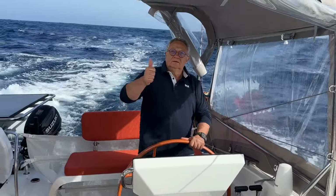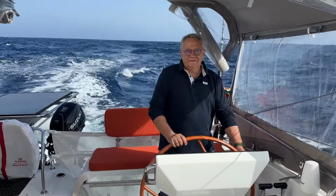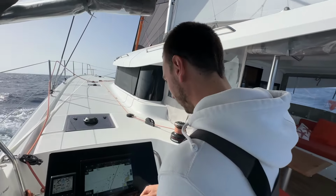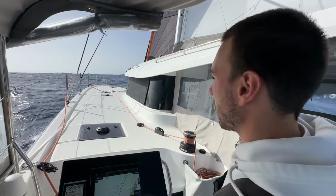With one Garmin chart plotter on each side of the boat, it makes it very easy to see the weather conditions, the boat speed, as well as routing. It's very convenient to steer the boat from both sides.